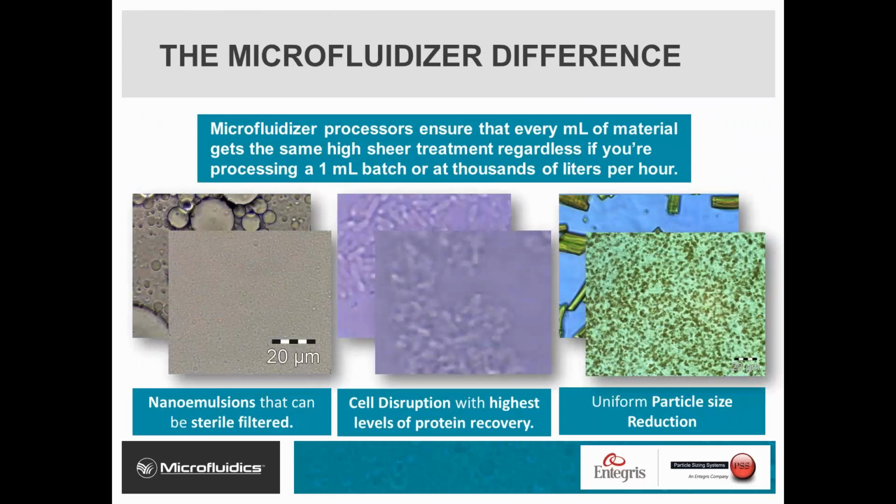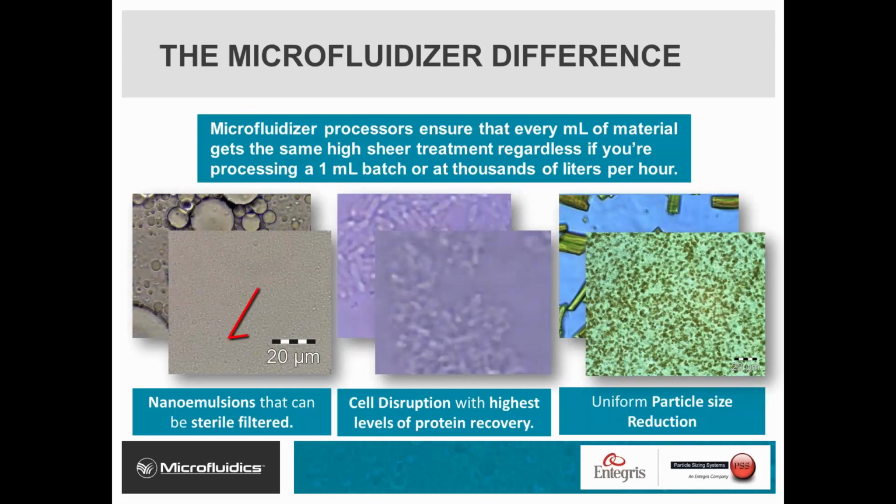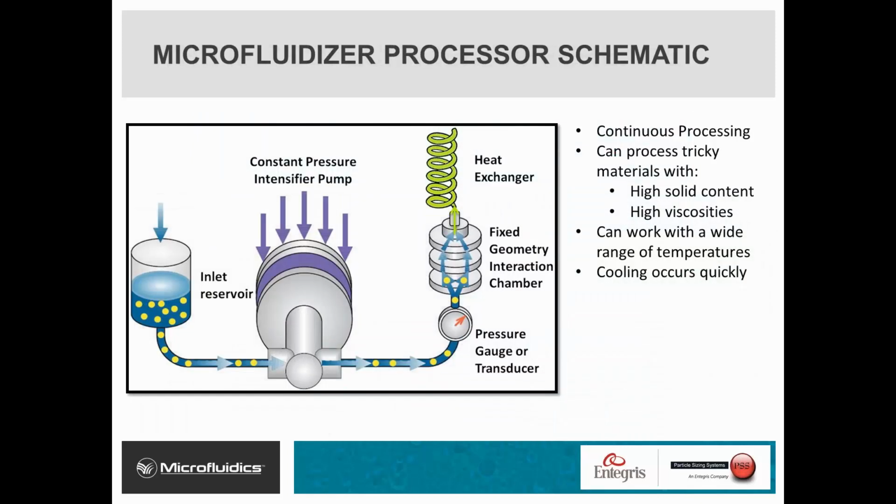So what is special about a microfluidizer processor? Microfluidizer processors can ensure that every milliliter of material sees the same high shear processing conditions. And that means that we can generate nano-emulsions that can be sterile filtered. We can do cell disruption with the highest levels of protein recovery. And we can do particle size reduction and achieve very narrow distributions.